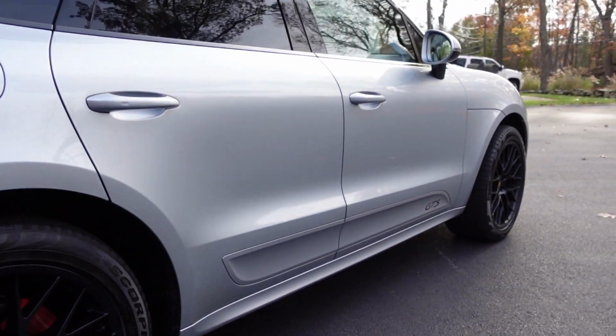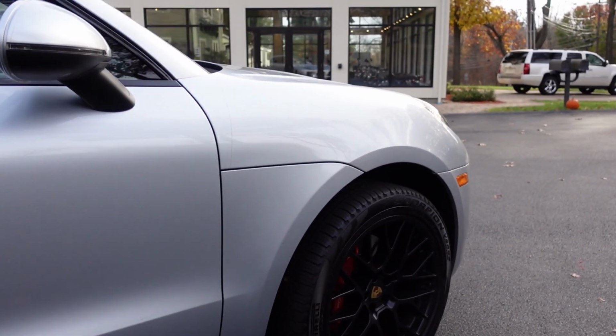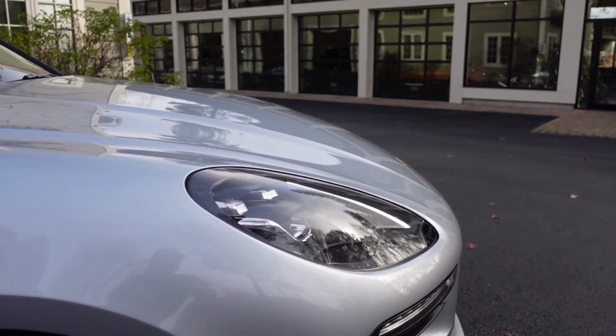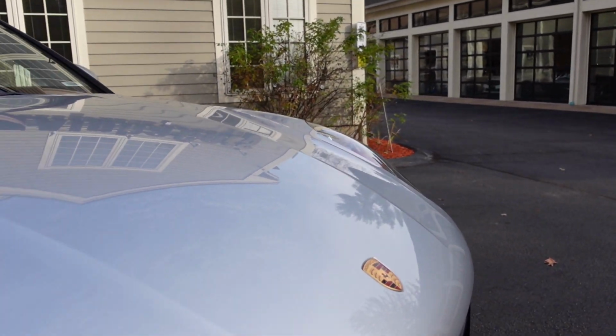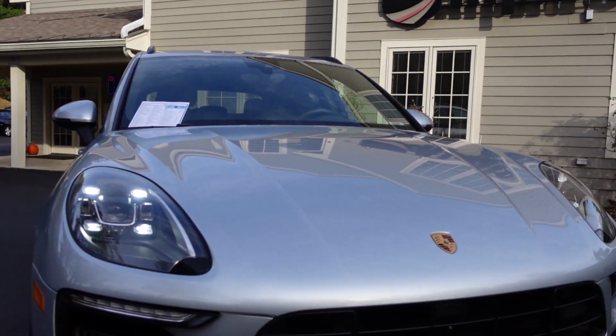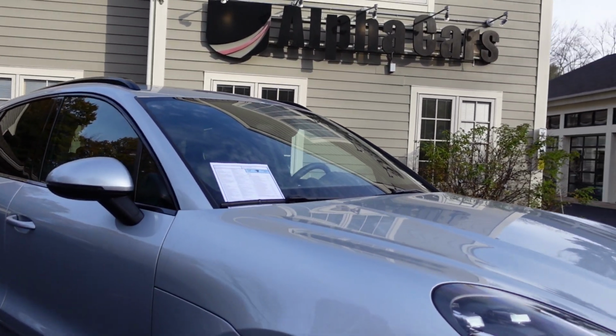The black rims, red calipers, Pirelli tires, all are in great condition. The brakes are in great condition as well. On the front, a professionally installed chip guard that covers not only the hood, the headlights, the front fascia completely, and goes all the way to the fenders as well.